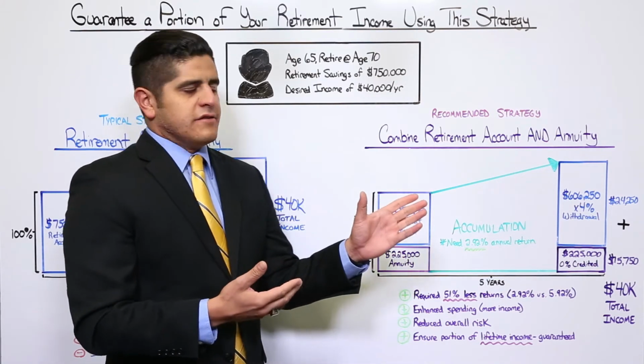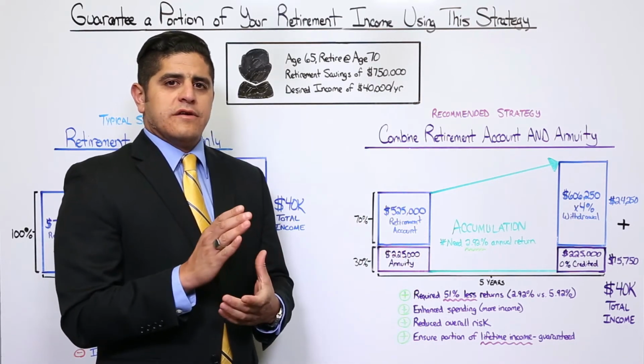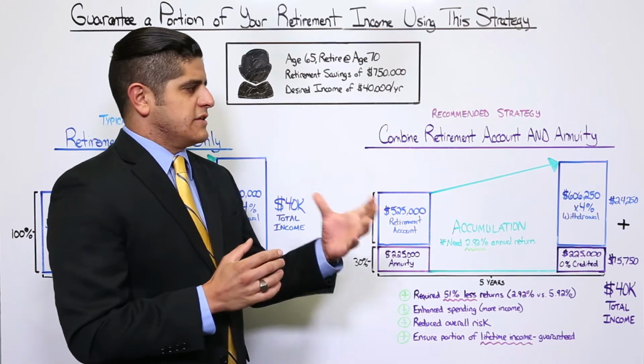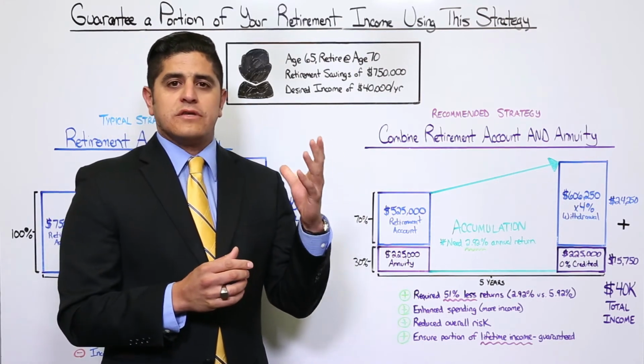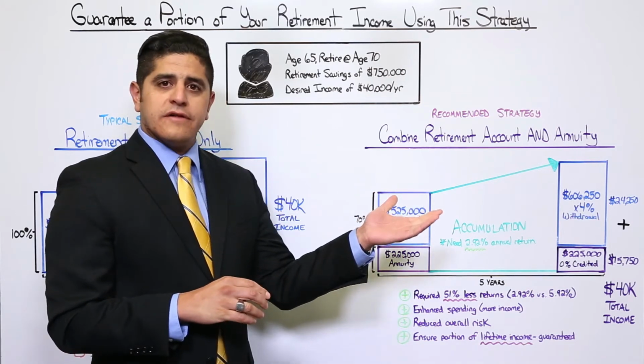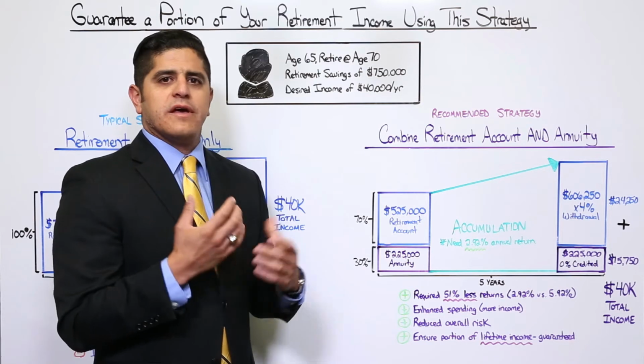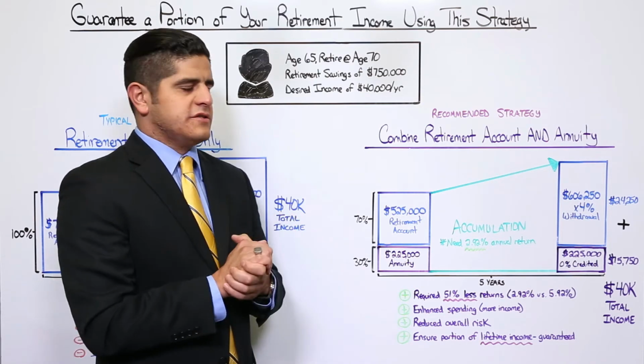And a lot of times now, these indexed annuities have what's called an income rider. That's very important in these products because it actually supplies you a guaranteed lifetime income. So even if your retirement account balance were to reach zero, the insurance company would still pay you your income every single year. So you have a little bit more peace of mind.